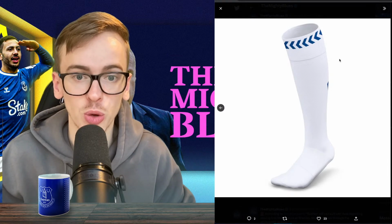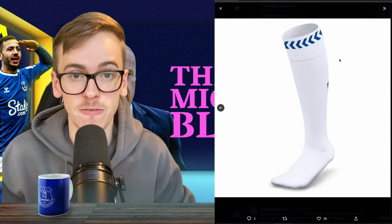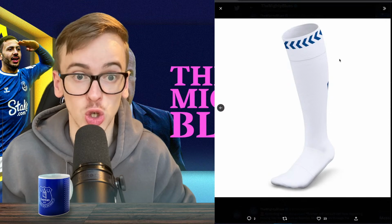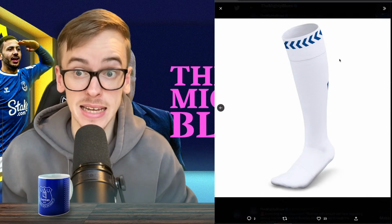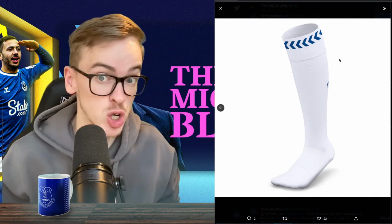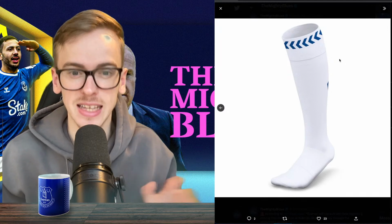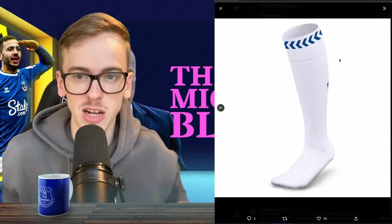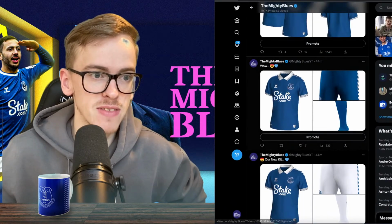There's not an awful lot you can do with a pair of socks, but some of Everton's best kits over the years have been notable because their shorts and their socks have also been of a really appealing stature, as opposed to just plain white with a blue Everton badge, or plain white socks with a little bit of blue on them. I actually quite like that, and I think these socks will go really well and complement really well with the shirt. Let's have a little look at the alternative then, the blue version.